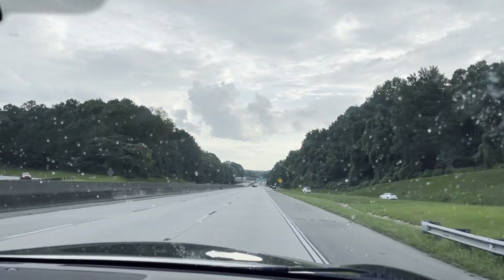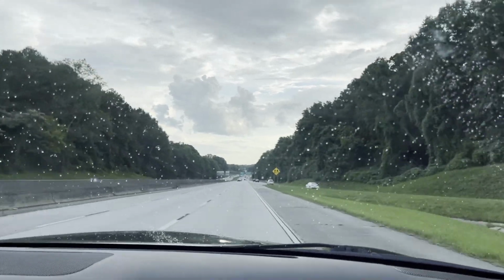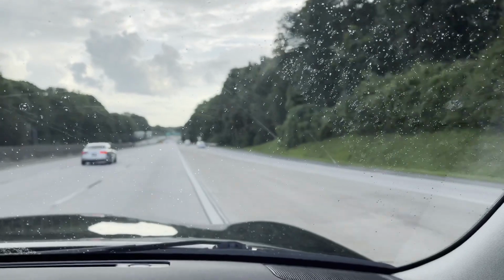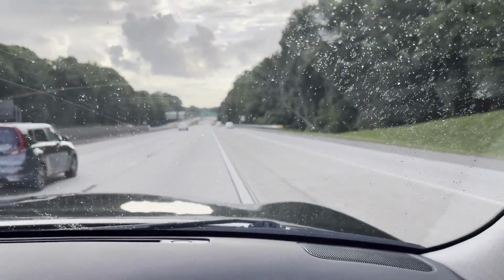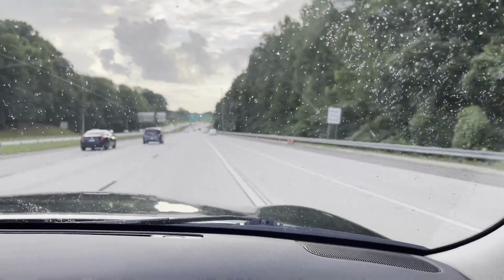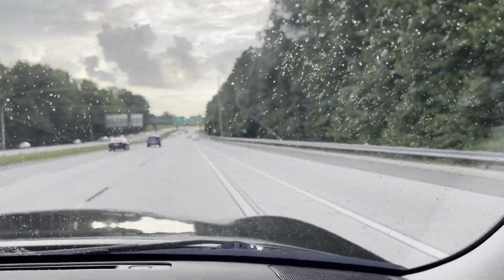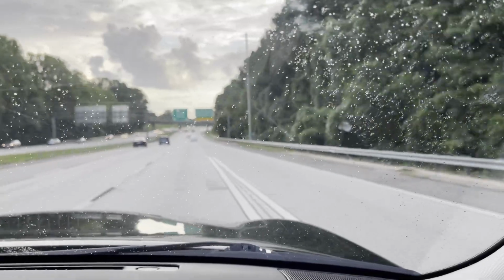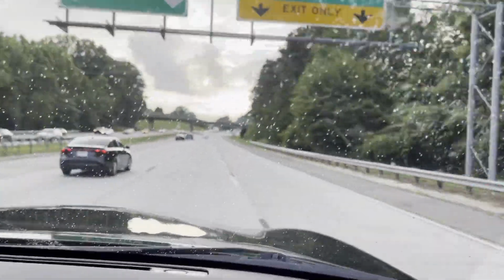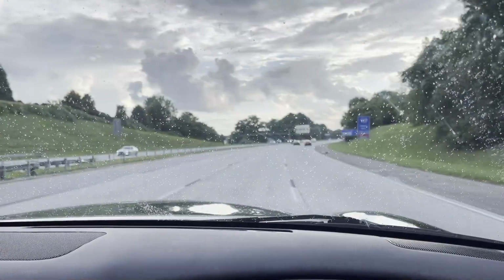So we have run into a little bit of rain. It's just starting to rain in the part of town that we're in. Ooh, real cloudy. Did you see that? Somebody passed by us so fast I thought they almost hit us. I felt the car move. Should have brought my gimbal.